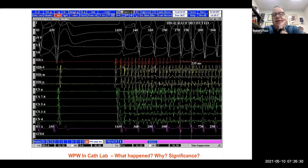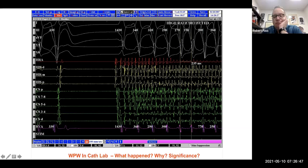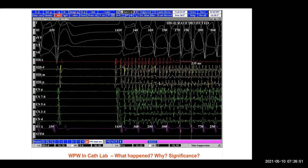I agree that on the first part here, it looks pretty regular. Do you think it stays regular? Right, and then it changes. And over there, it looks irregular. So maybe it's atrial flutter and then goes to atrial fibrillation. What happened? Why? And then significance.